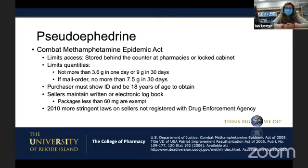Just to go back to pseudoephedrine, this goes back to something called the Combat Methamphetamine Epidemic Act, which went into effect in 2005. The reason is that pseudoephedrine in itself was being used to manufacture methamphetamine. And so it has a limit on the quantities anyone can buy, and the purchaser has to show their ID and also log in an electronic or written logbook. So we have very limited quantities, but it's a great medication to help with congestion.